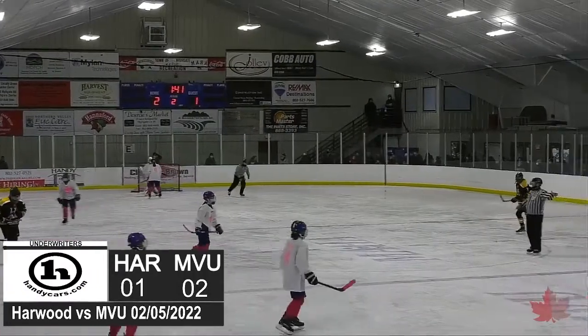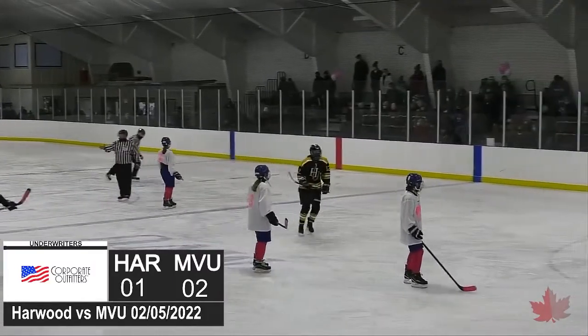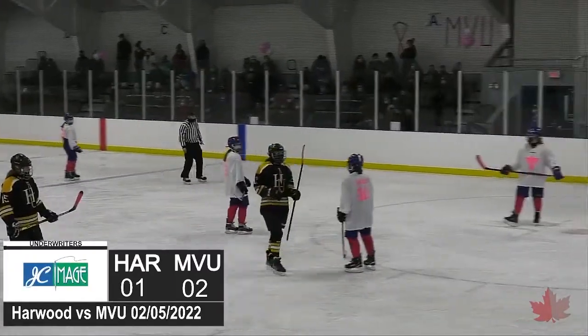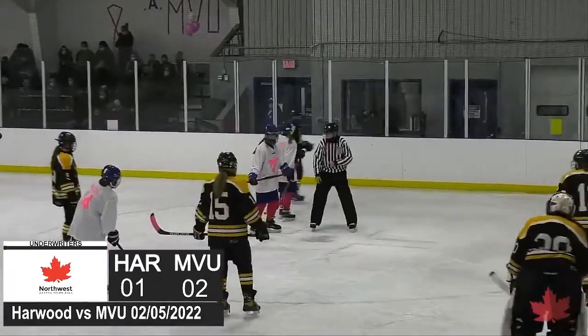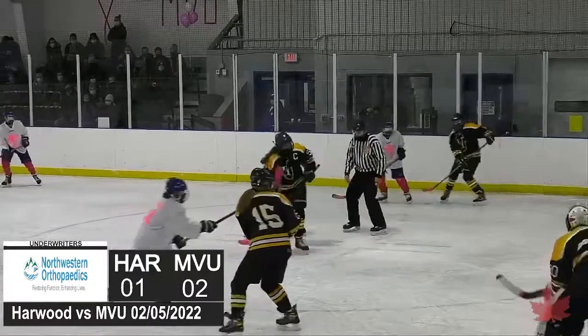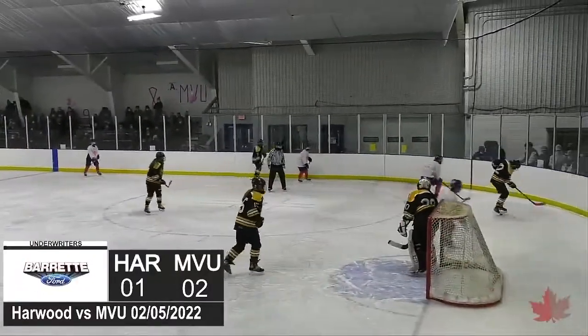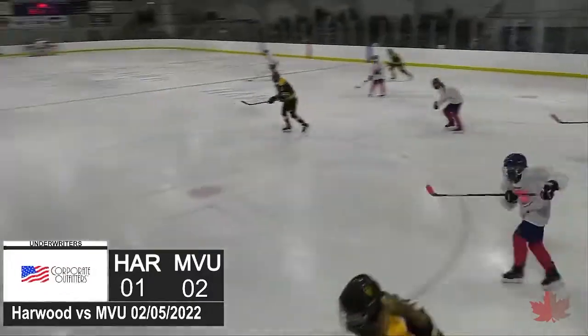Faceoff's going to come back down inside Harwood territory. Can't say enough. MVU did what they were supposed to do. They put the puck on net. They generated those scoring chances. But again, Harwood doing a tremendous job defensively, and especially Hunter, eliminating those second chance opportunities and standing tall when her number's called. 1:39 left, second period.